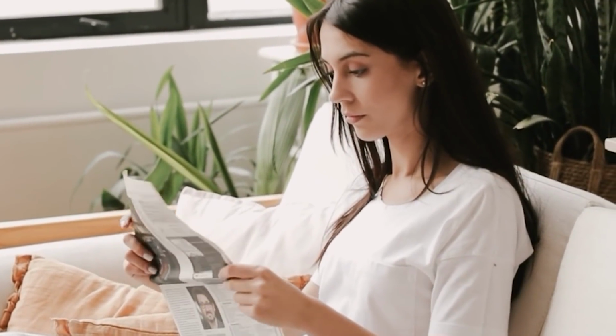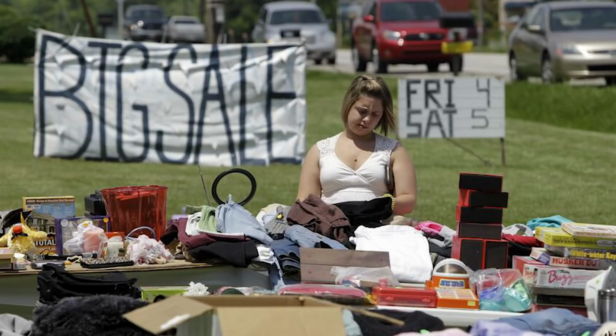You can advertise your services on Craigslist, on Facebook Marketplace. You can also look in the newspaper for estate sales, stuff like that, and then reach out to them and just see if they would be interested in something like this. Also, you can look at signs, garage sale signs. After they have their garage sale and they know how much of a hassle it is, you can reach out and see if they might be interested in your services.